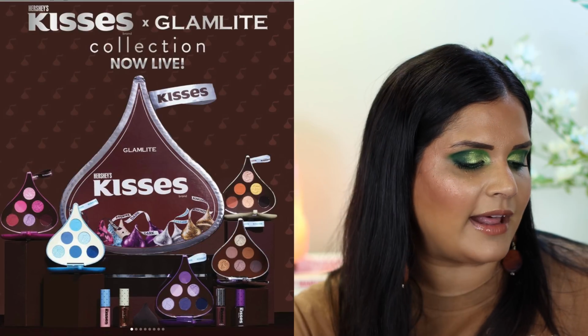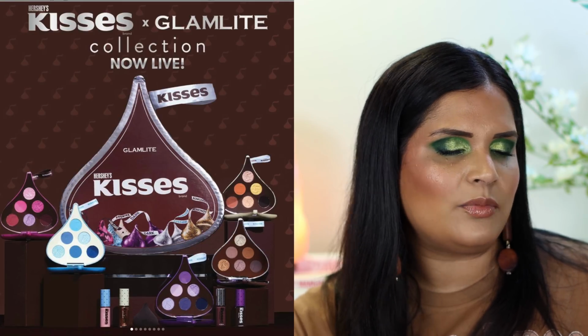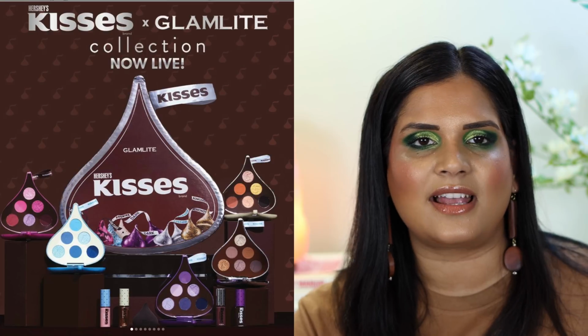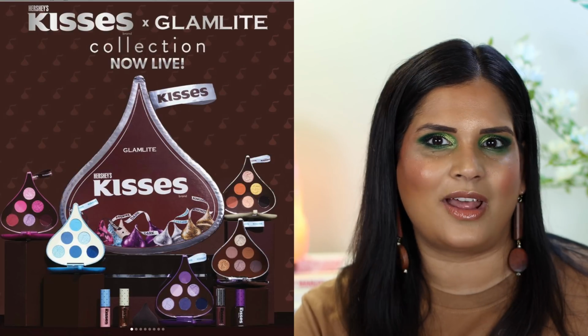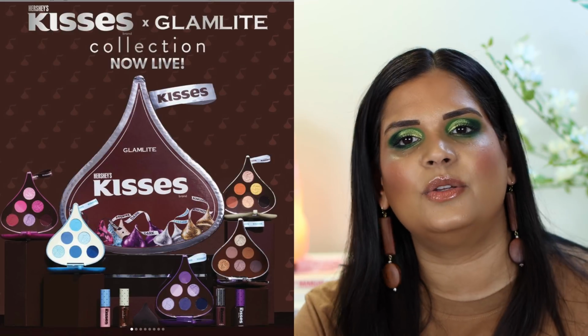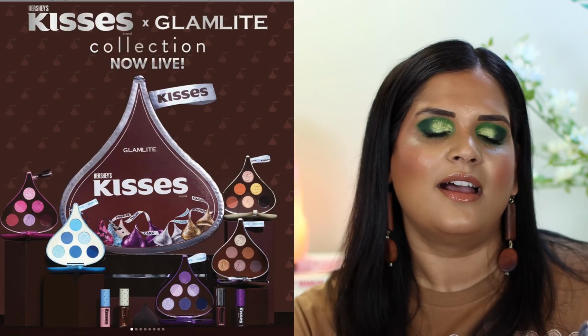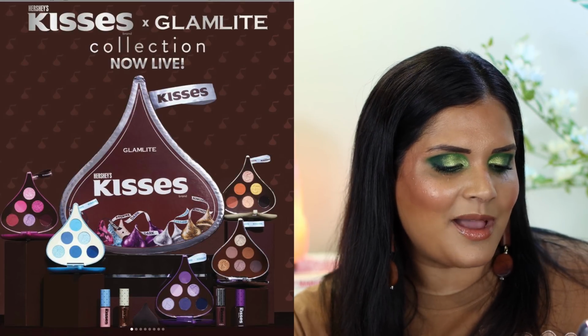I got all 5 palettes. I got the makeup sponge and the lip gloss set. So I got it with everything other than the PR box because as cute as that Hershey Kiss box is, I know eventually I just don't have the space, so I'm going to have to toss it. So I like that Glamlite does an option where you can get everything minus the box, so you don't have to sit there and add things into your cart. But yeah, I'm kind of excited.